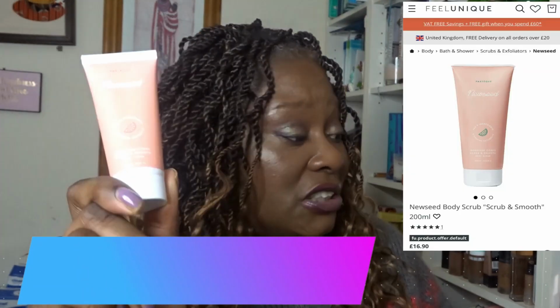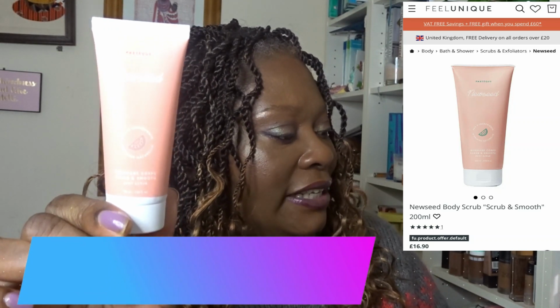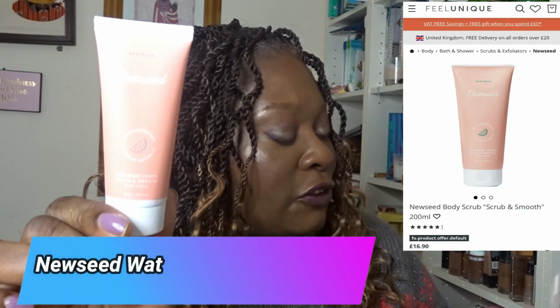This is a brand we're seeing quite a bit of now, New Seed. Well, I'll say quite a bit of now. I think this is the second time I've seen it, and the first time was in Birchbox as well. So the full size of this is £14.50. Again, I don't know if this is full size. Give your skin a new lease of life with this gently exfoliating body scrub.